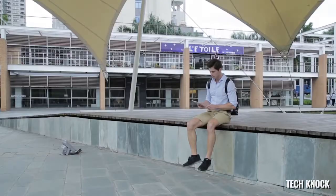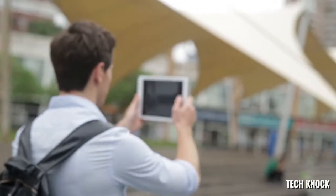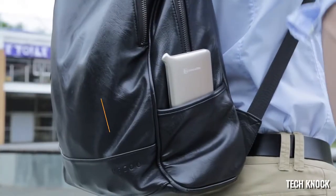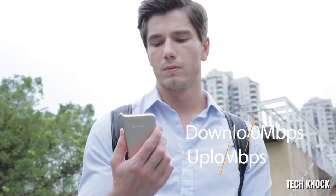GlocalMe service has worldwide coverage in more than 100 countries. You get fast and reliable internet with 4G internet speed at max, 150 megabits per second for download and 50 megabits per second for upload.